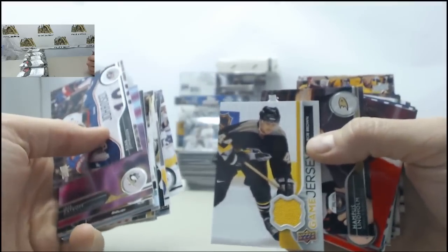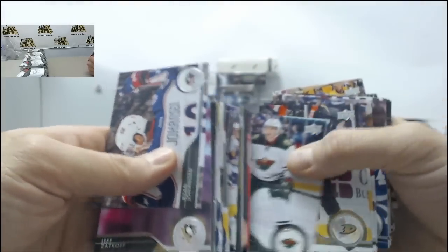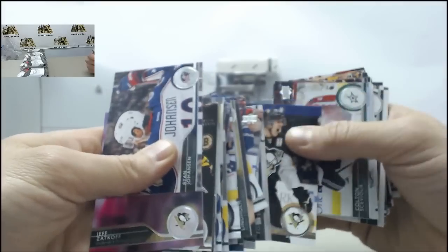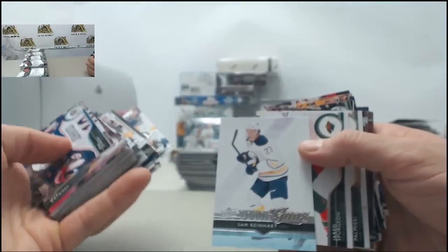Old school jersey here, Pittsburgh Penguins, Rob Brown. Going back to the Mario Lemieux days there, Rob Brown. Next insert, box number 7. There he is, Sam Reinhart. Nice Young Gun there, Buffalo Sabres.